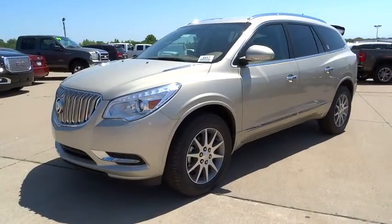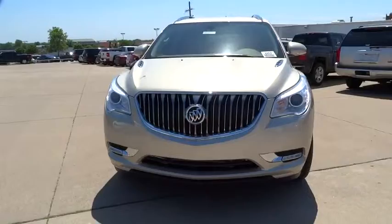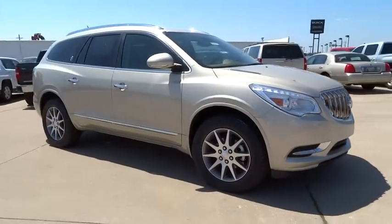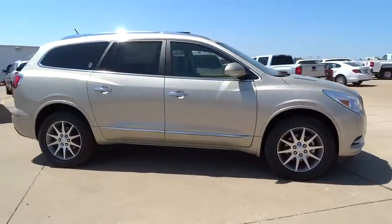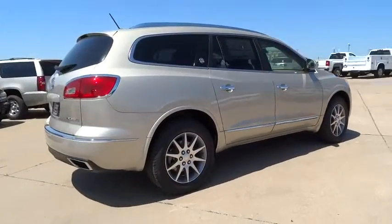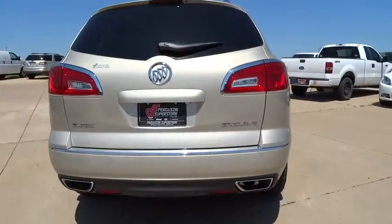The 2015 Enclave. The Enclave offers three rows of seats, standard, with seating for up to 8 passengers. Not only is it roomy and stylish, but Buick really did its homework on this vehicle. They did not cut any corners and it is priced below $45,000. Here are some of this vehicle's great options.